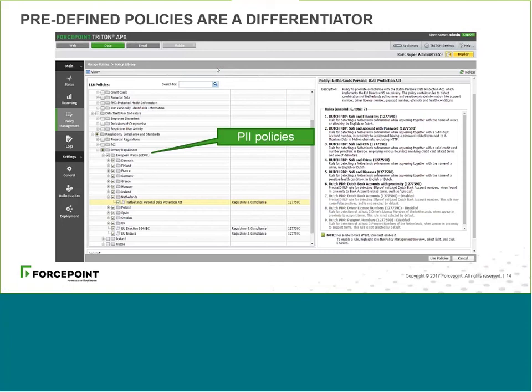I mentioned predefined policies. This is a really quick and easy way of getting yourself up and running within, I don't want to say minutes, but very, very quickly. Once the product itself is installed, as I said, it's actually only 9 mouse clicks to get GDPR in place, and then actively looking and discovering and seeing what is going on.